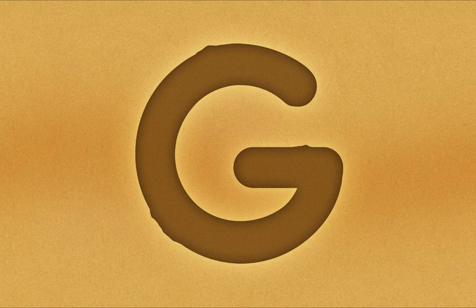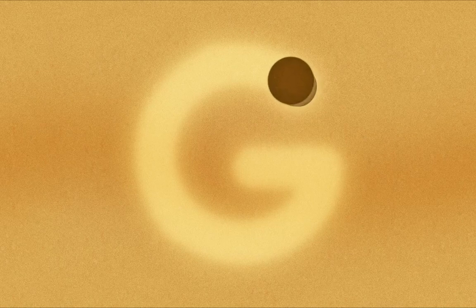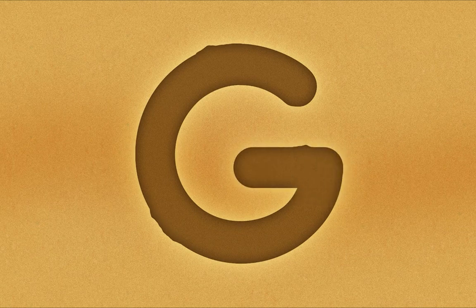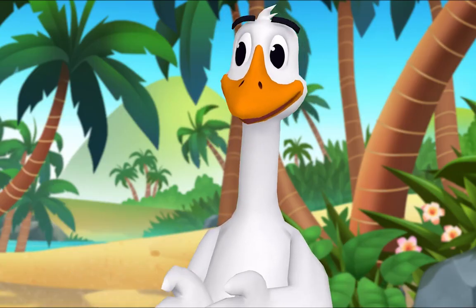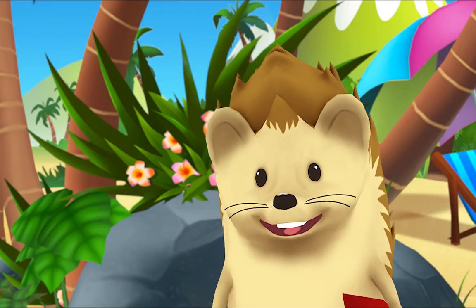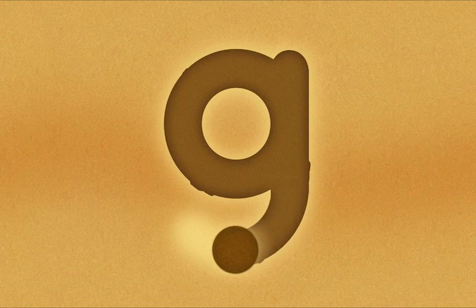G! Great! I'll try next. G. Terrific tracing. Now, let's trace the lowercase letter. I'll try it. Nice job! I'll trace the next one.